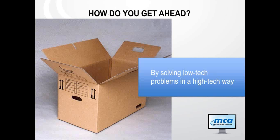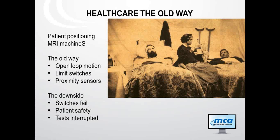So how do you move ahead and take advantage of these market inefficiencies? That's thinking outside of the box. Look at solving lower-tech problems in high-tech ways. So one example we can look at is healthcare. Obviously, healthcare uses a ton of motion for different kinds of medical devices and that sort of thing, but it's starting to get used in really simplistic ways.